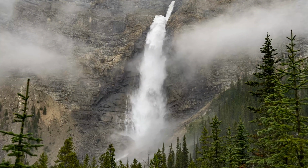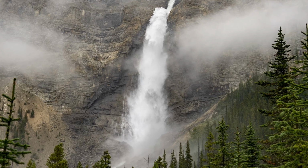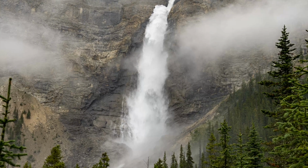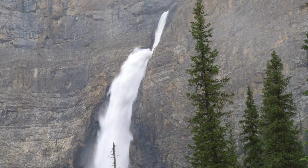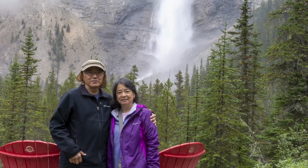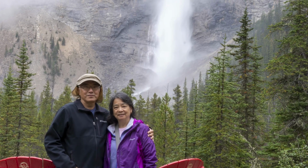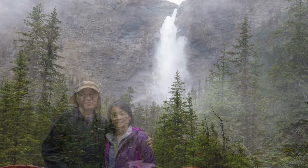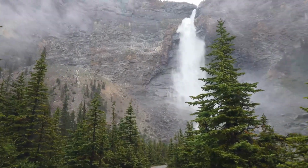As you drive up the winding Yoho Valley Road, which is open only from late June to mid-October, you get a first glimpse of the waterfall from afar. As soon as you get out of the car, you can't help but be impressed by the size and the power of the waterfall. You can admire the waterfall from a viewpoint with the famous red chairs. Just that view is well worth the trip. But wait! You can get much closer.